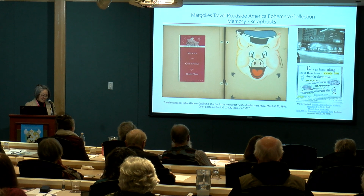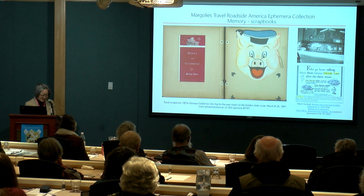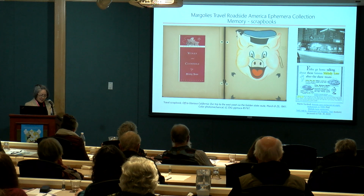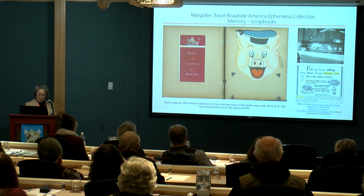So the big neon sign, not the pig, the big neon sign of the Melody Lane restaurant must have caught their eyes, and pigs were eventually the motif of Melody Lane, as you see in the ads on the right bottom.